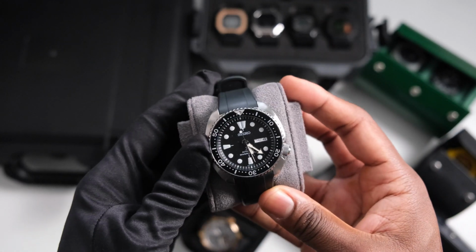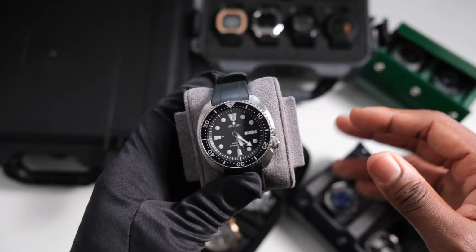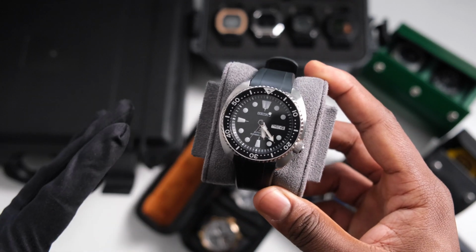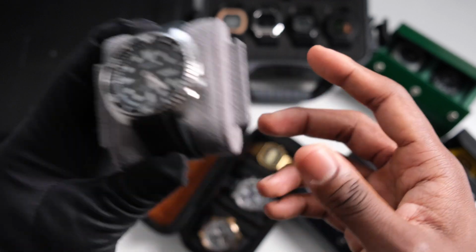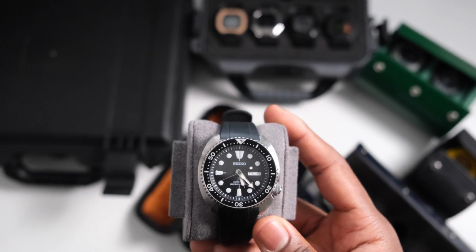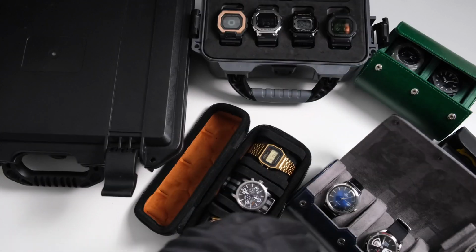It has that domed, turtle-like flat surfaces. Really similar to my SKX 007. That is the classic Seiko, one of the best Seikos I believe. That is in the main collection, and we'll get to that in a minute. So yeah, Seiko Turtle, can't go wrong with this.